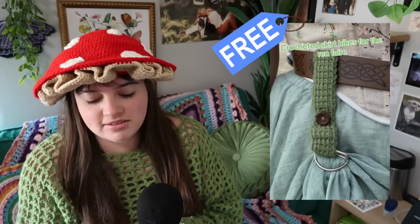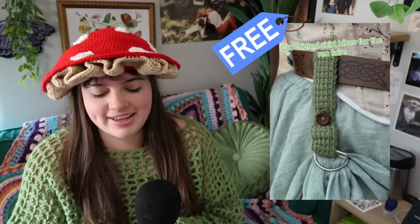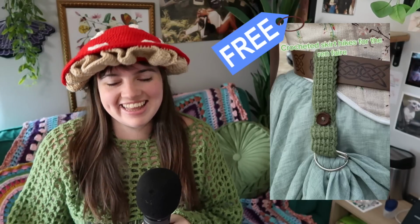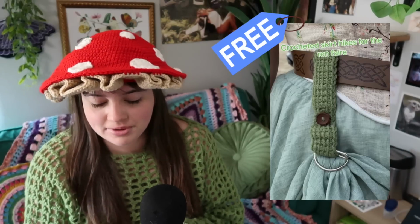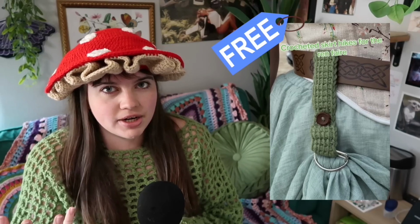And then I found this TikTok with a skirt hike. So, you know what I'm talking about. If you go to a Ren fair, or you've seen anybody at a Ren fair, they hike their skirt up. Very cute. But you can crochet one, so I thought that was kind of cool. And then that gives you the flexibility to have a matching color or an accent color in the color you want.